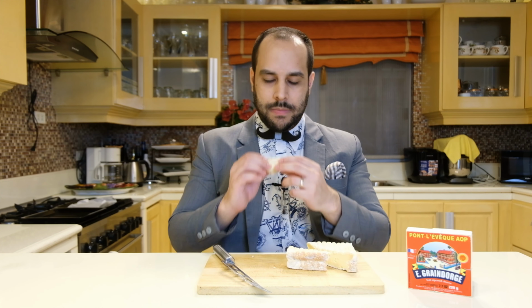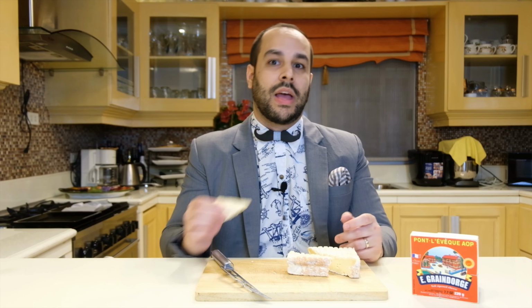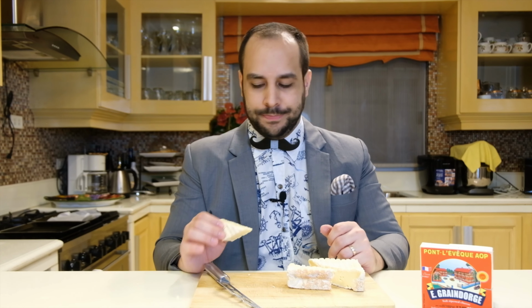As regards smells, it is very pronounced. We can smell the animal, a bit of pungent smell. This one in particular has actually reached the peak of maturation. But let's see on the palate.